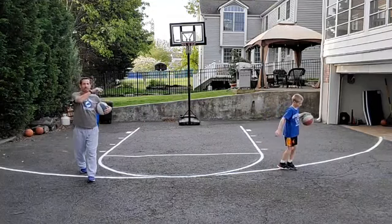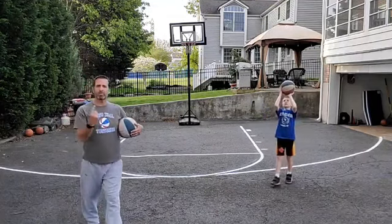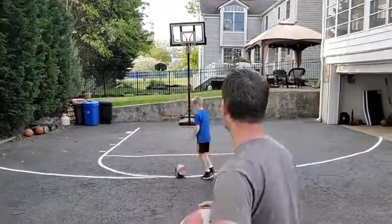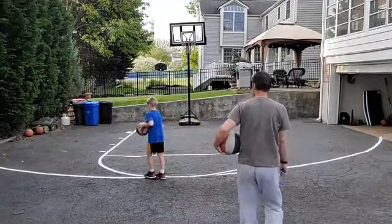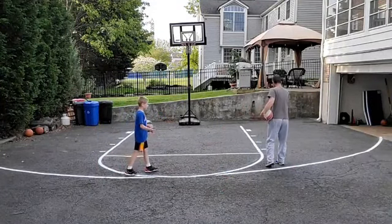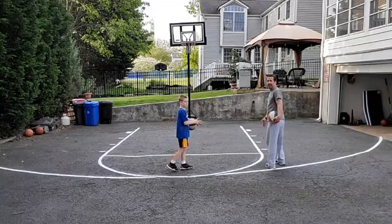We've got to work each side. We've got to work different handles with different pivot feet. So we're not starting up top, we're starting off center, maybe out, even again, lane line out area.